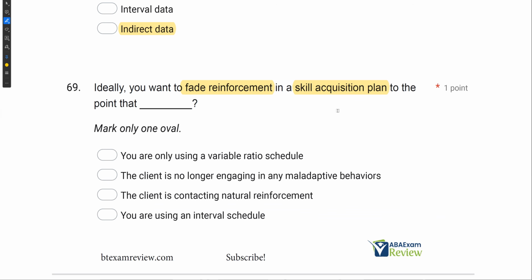Yes, we want to fade reinforcement. Ideally, remember, ideally to the point where the client is contacting natural reinforcement, meaning not reinforcement delivered by me or you, but from the environment. And then D, you're using an interval schedule. Like a variable ratio schedule, you can fade to an interval schedule, but ideally, you want to get to the point where you don't have to deliver the reinforcement. The client is just contacting natural reinforcement from the environment.